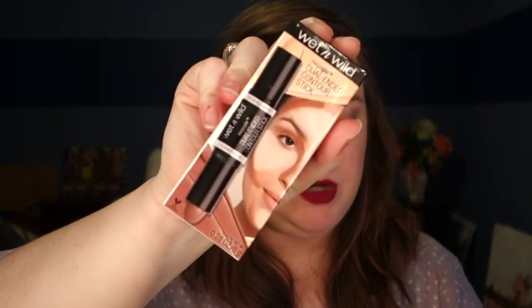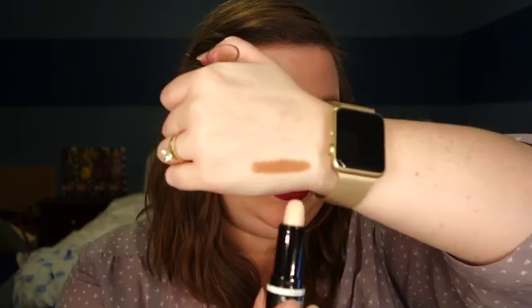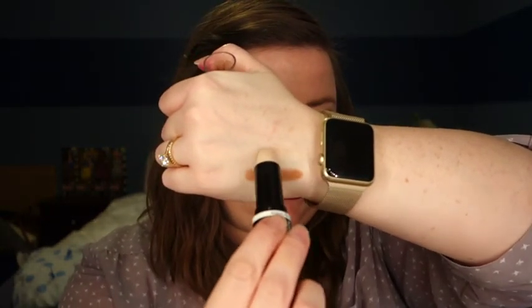So I also from Wet n Wild got the dual-ended contour stick. I'm not sure if this is new or not, but it looked intriguing, so I wanted to try it. And so I got this in the lightest shade in light medium. So this is the contour shade. I'll do this one down here. And that looks a little bit orangey for me. I haven't tried it out on my face yet, so I could be totally wrong. And the highlight stick is more like a lipstick bullet. Let's put that one above it.